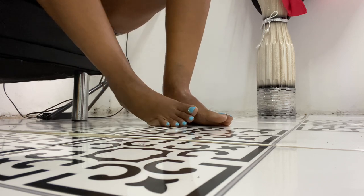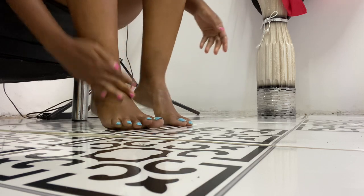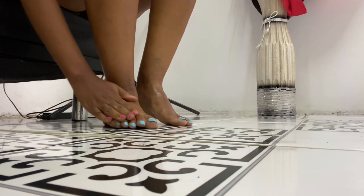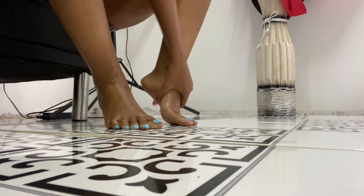Bonus: apply this on your feet, then put on socks at night time. Sleep, girl, and in the morning your feet are super soft. Do this for about 2 weeks and you are definitely going to get back the beautiful feet you always had.